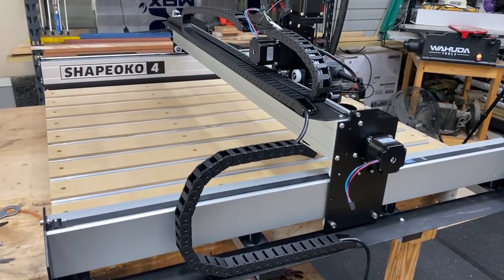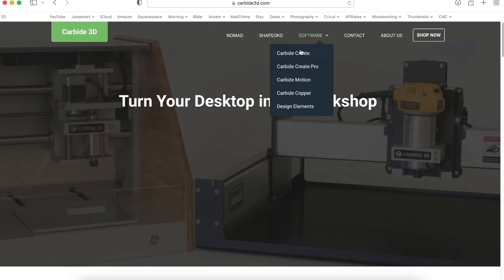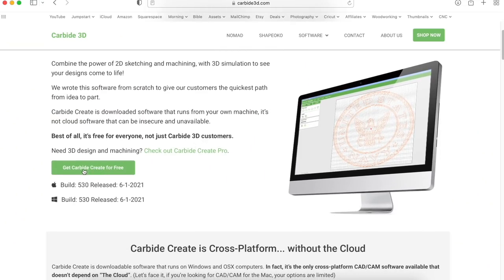Listen, I know this stuff can sound very overwhelming if you've never used a CNC or never used any type of 3D or 2D modeling software. Go check out Carbide Create. It's free to download. You can play with it, use it all you want. You don't need anything other than a Mac or a PC to use it. But don't let fear hold you back if this is something you're interested in. Is it easy? I wouldn't call it easy, but it's not impossible.